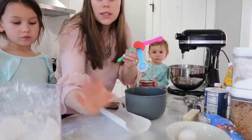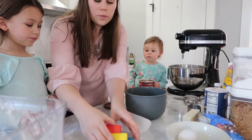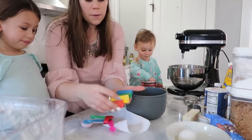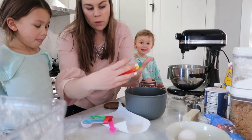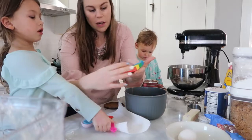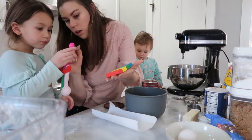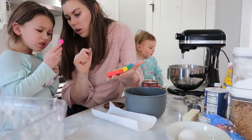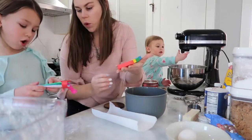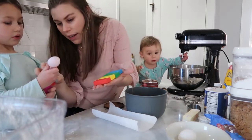1/4. So this is actually 1/4 of a teaspoon. So if you have a whole, it would be all 4 of these. The green one would actually just be 1. So you need something that's going to be all 4. What does that one say? 1 1/2. So that would be 2 of them. We need one that's 1 whole. So it must be the blue one. That is right.